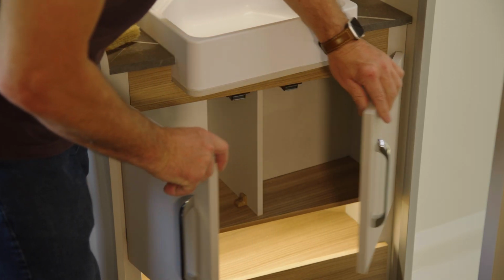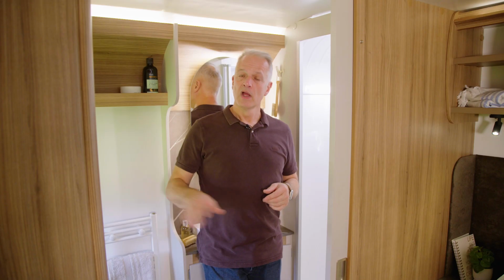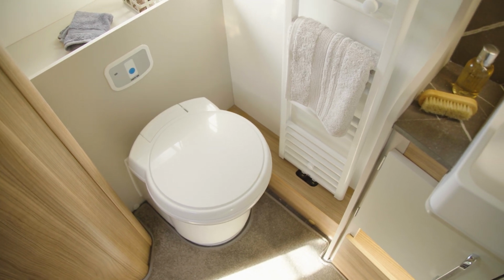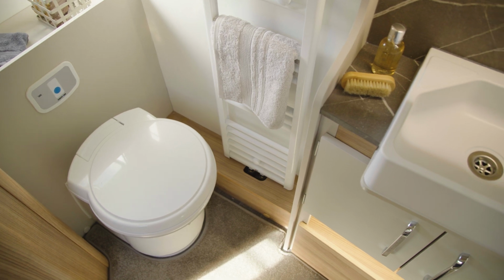Behind me is a Belfast style sink. Below that is more storage, a locker at the bottom, cupboards above, and a handy shelf in the middle. More storage above the loo, and below that cupboard is a shelf just behind the toilet itself. And to make sure it's nice and warm, so if you're caravanning whatever the weather, we have a heated towel rail here.